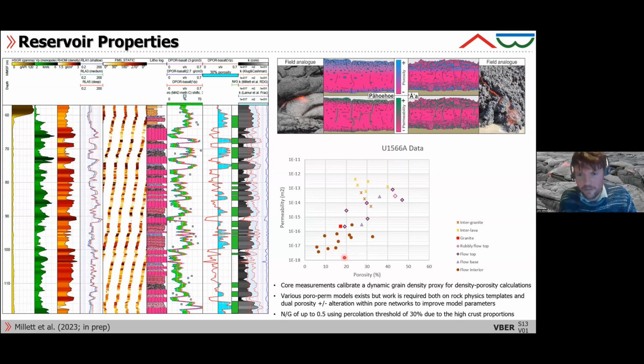And we can only measure matrix permeabilities in the lab easily. You can't take mini cores out of fractures, and clearly through volcanic sequences and lava flows especially, the presence and the distribution of fractures is critical for often the effectiveness of working reservoirs.